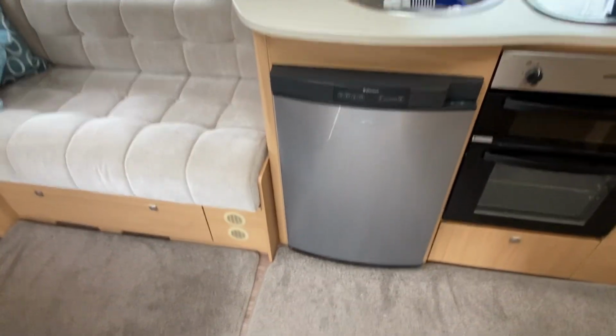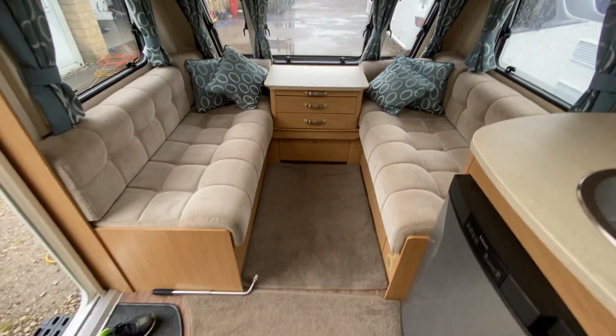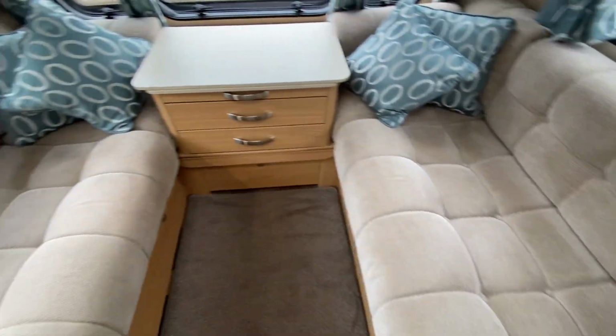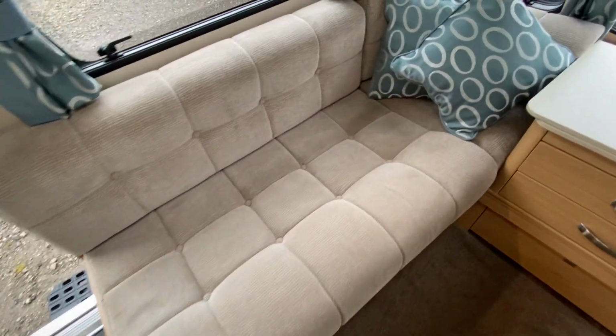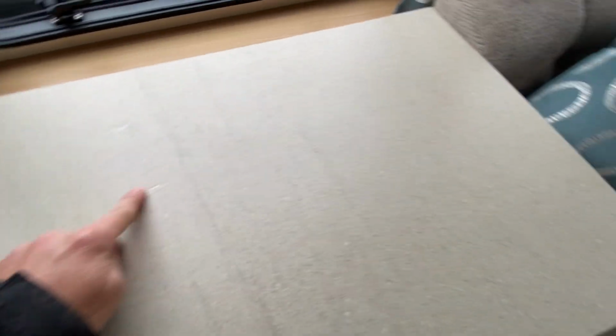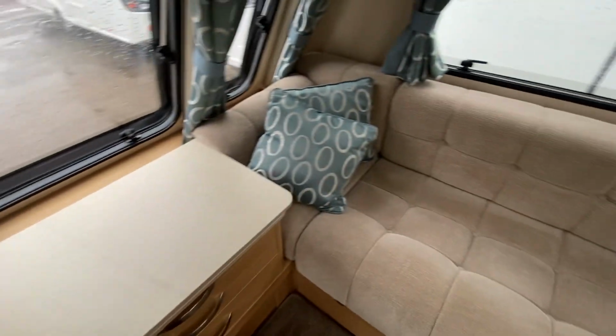Really nice inside. Been well looked after. Not a mark on the cushions or the carpets. There's a couple of tiny little chips there that have been filled, hardly noticeable.